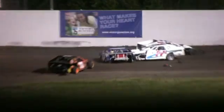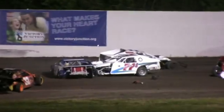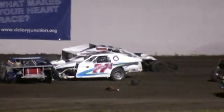Davis falls back into second, followed by Fuqua, but then here comes track champion Tim Carrick up towards the front half of the field. See the yellow light on in the corner. A big melee ensued. Over 6 cars involved in this first yellow of the night. A lot of them would be out for the evening.